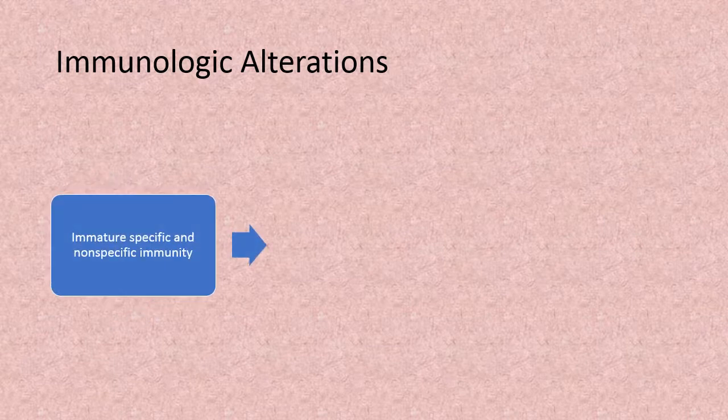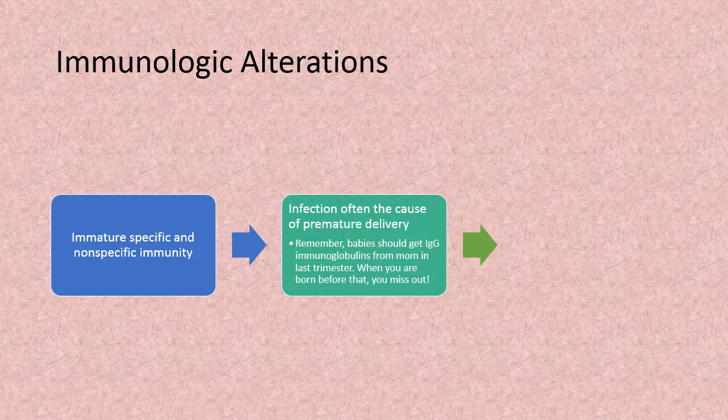Let's review some immunologic alterations. So we have immature specific and non-specific immunity, which can lead to infection that often is the cause of premature delivery. Remember, babies should get immunoglobulin G from mom in the last trimester. When you're born before that, you don't get this. Or I should say the baby doesn't get this.